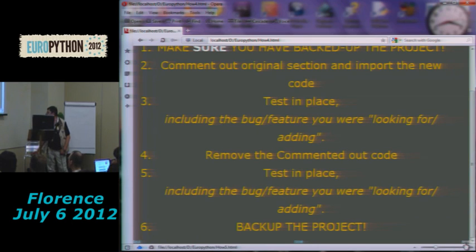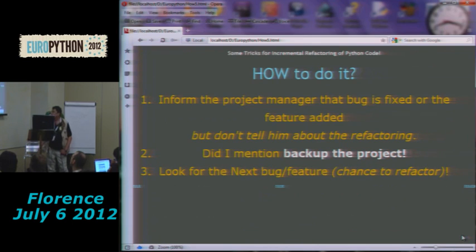Once you've got to that stage, you want to take a new backup. That's not overwriting your old backup. It's either a new backup or a new check-in in your revision control system that you can say, right, I've got to a point that I'm happy, it's an improvement on what we had before. Now if the project manager comes along and says, I need you to deliver now, you can say, yeah, here it is.